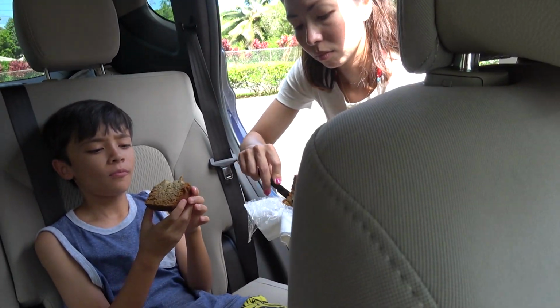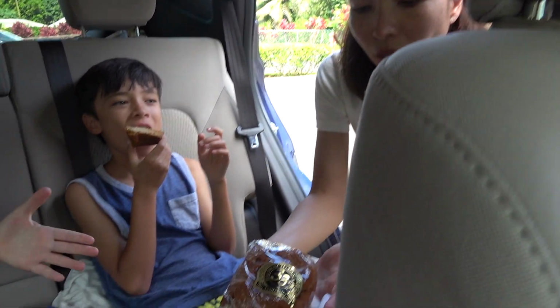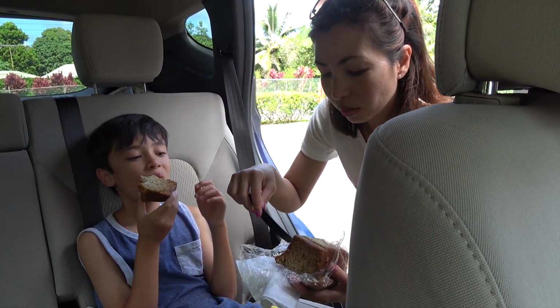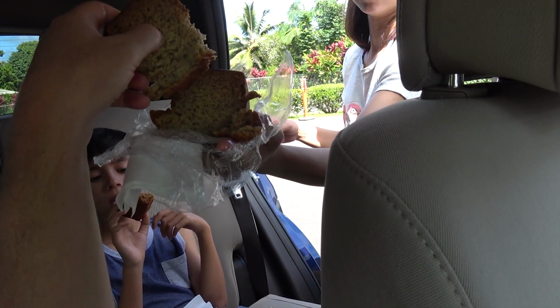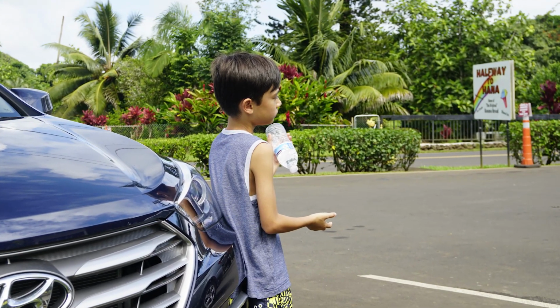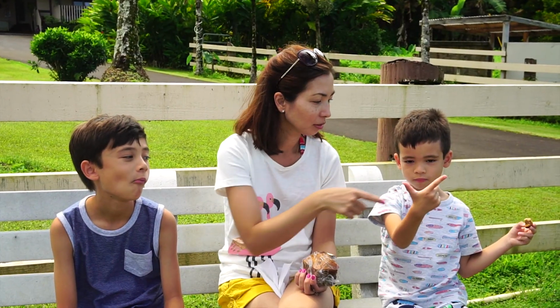Okay, so here we have the legendary banana bread that is found on the way to Hana. It seems like banana bread is a big thing in Maui now. Let me try that. That is good. In case you're ever on the road to Hana and want to try the banana bread, the store is called Halfway to Hana, and the bread is amazing.